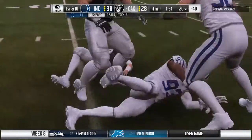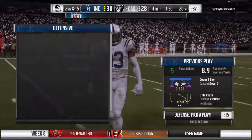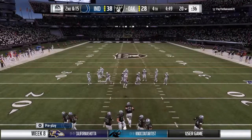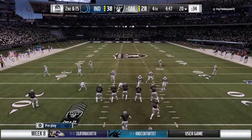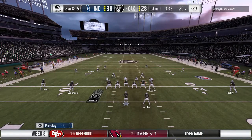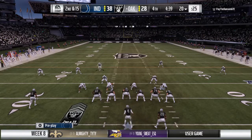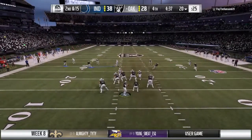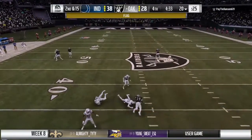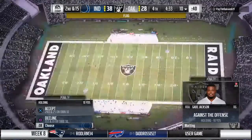And he's going to have to eat this one as down he goes. Jabal Sheard. He's the one to get him, and that's sack number 7 for him on the year. Got to assume this defense will be charging again here. It's 2nd and 15. Working from the gun, it's Carr, his man complete over the middle. That's Butler. And he's going to be taken down here with a penalty flag on the field.